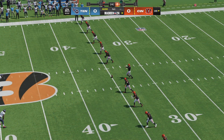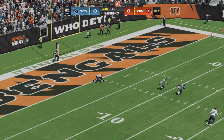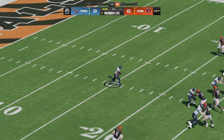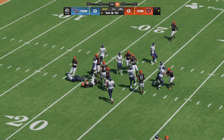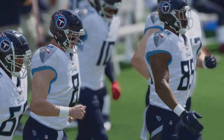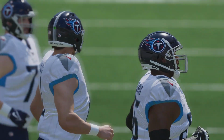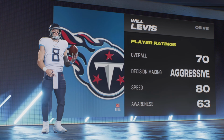Set to go. Evan McPherson to do the honors, and we are underway from Cincinnati. And he'll get it up just past the 20 as his guys will go to work at the 21-yard line. So here are the Titans now for their first drive, and they will be led out by their rookie quarterback.